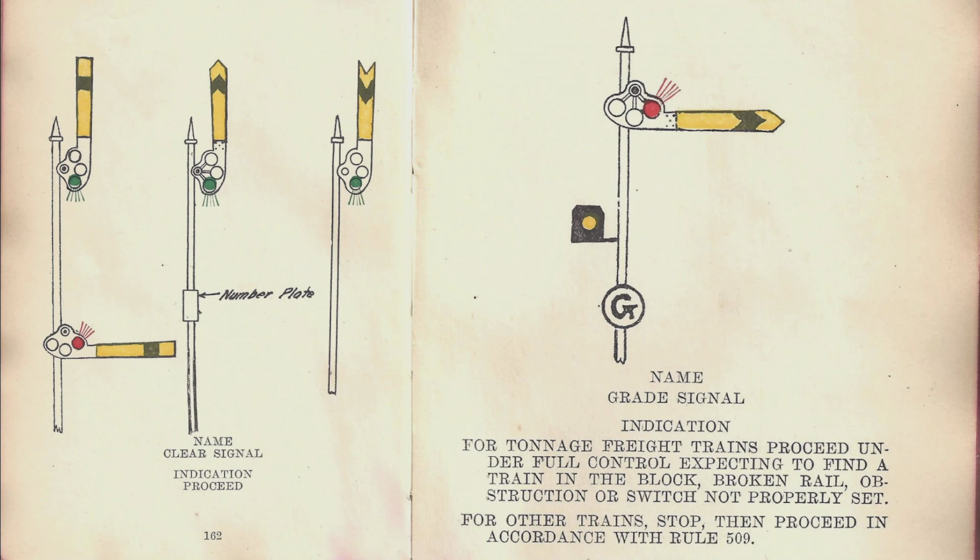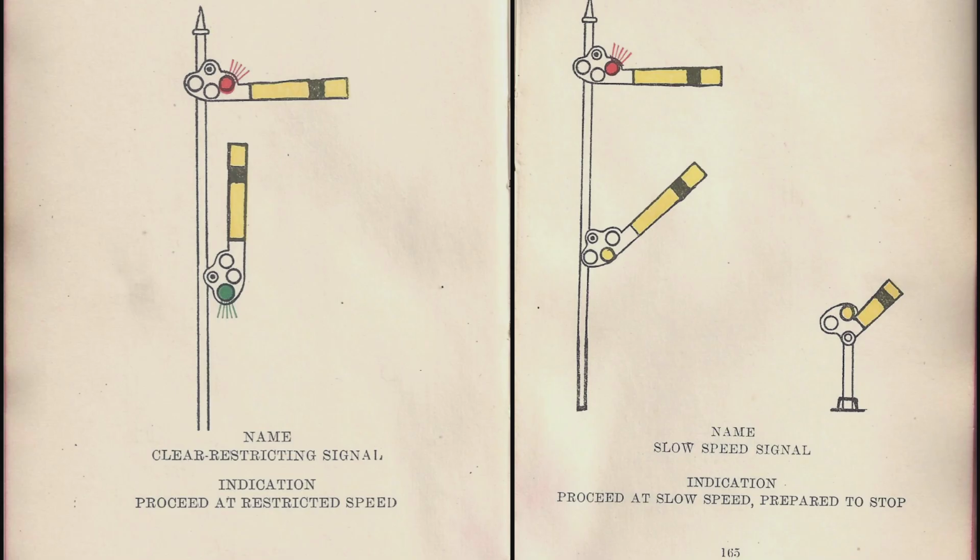All right, and that's notated by a flashing red, horizontal blade, the yellow on the left, and the G on the bottom. Alrighty, then we have the clear restricting signal. So we have a flashing red, horizontal blade, green on the bottom, flashing, vertical blade. That is a clear restricting signal, and proceed at restricted speed.